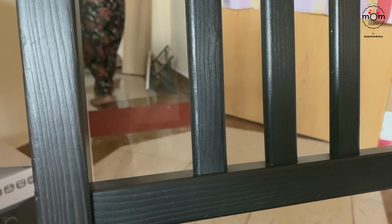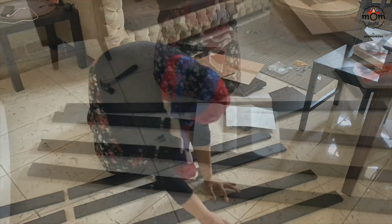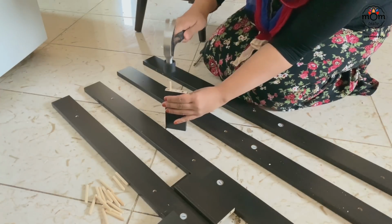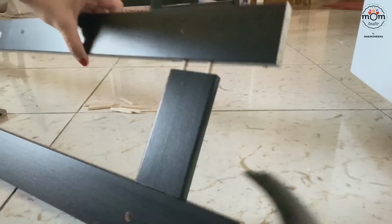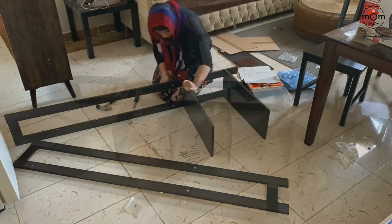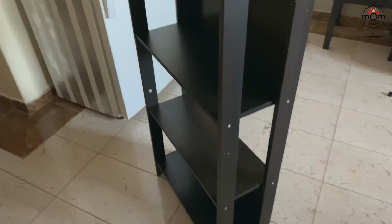On my window side, I had fixed 2 wooden stands to keep my plants, but those weren't strong enough to hold many pots. So I bought a stand from Ikea to keep my plants. And that's done.